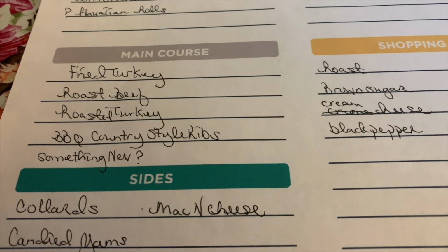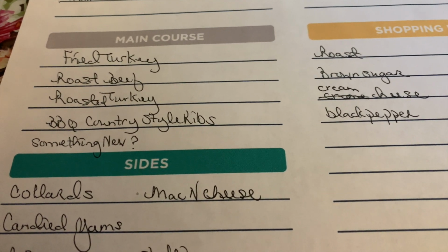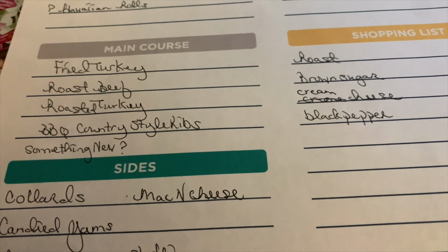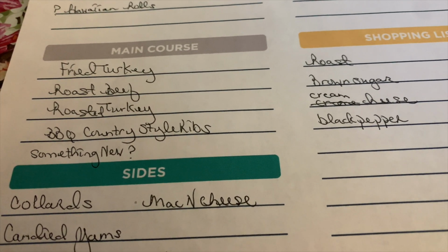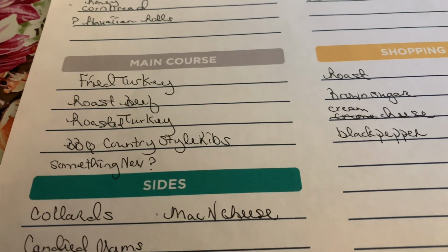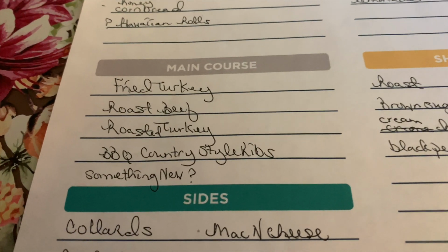So our main course, the boys did ask for fried turkey, and I didn't fry turkey last year. The only pain in the neck with frying a turkey is, I have an indoor Butterball fryer. It's just draining all of the grease and buying the peanut oil because it's kind of pricey. Draining it so you can get that big contraption off your counter. That's the only pet peeve.